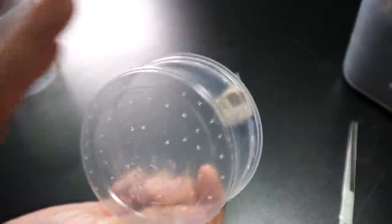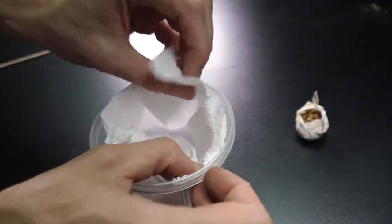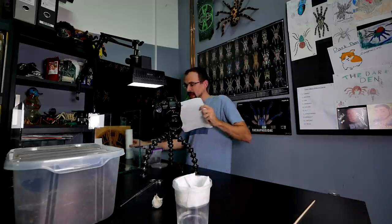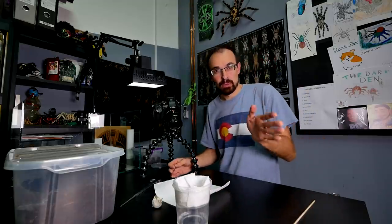There you see a lot of holes. Now I just need to fill this up with water, put some napkin inside. Really, really simple setup. And in theory, it seems really, really good. But I'm going to dump eggs on the separate napkin. That way I will be able to separate the good ones from the bad ones.